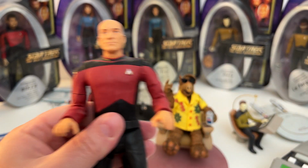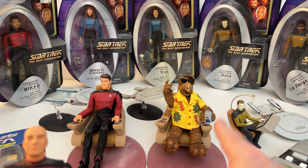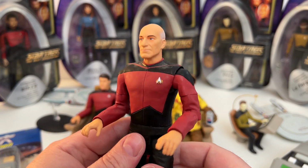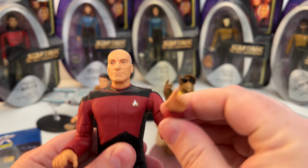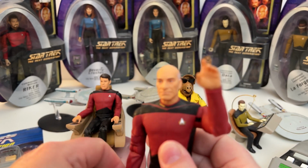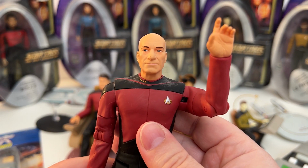His fingers are meant to indicate pushing the buttons on the chair, which have basically the same decals as the chair. But yeah, so there is Captain Picard. And you can even go... Engage. Make it so.